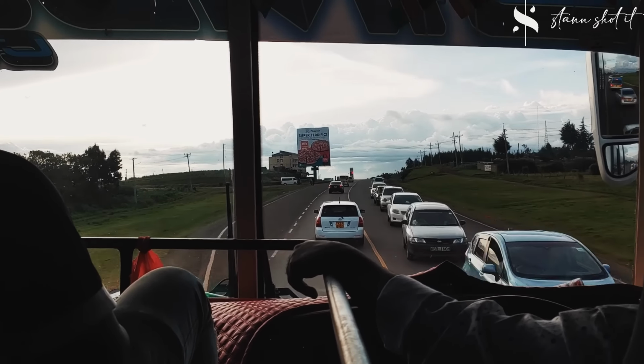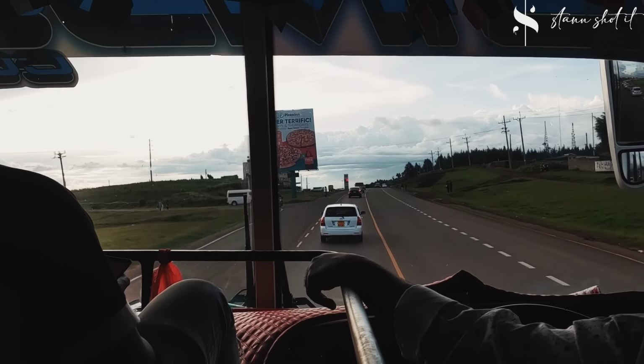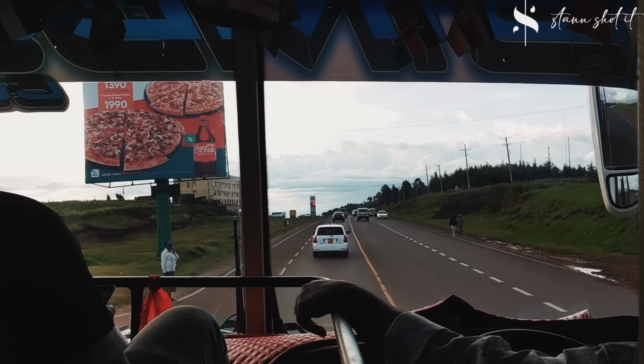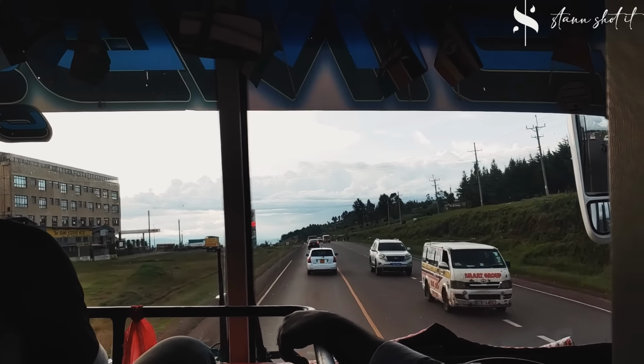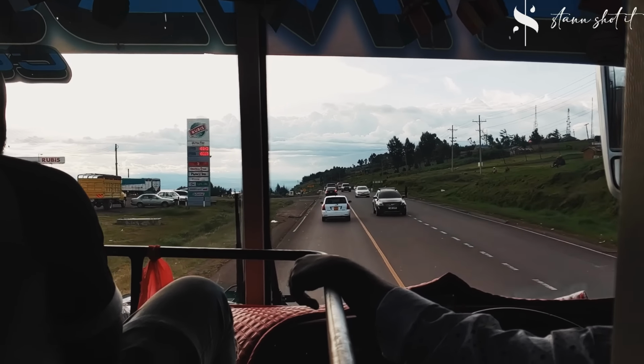We are approaching Kinunki descent, as we leave the Kenyan Highlands for the Great Valley. We will be leaving behind Nyandarua County into Nakuru County. So Nakuru County starts somewhere up ahead. And as we descend, you will see Lake Naivasha ahead. And I hope you enjoy the scenery.